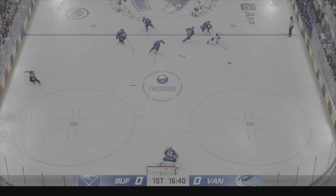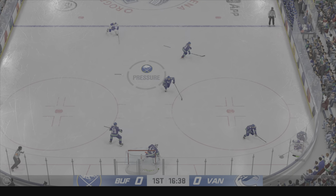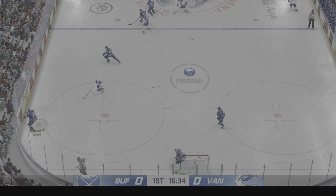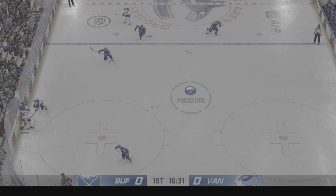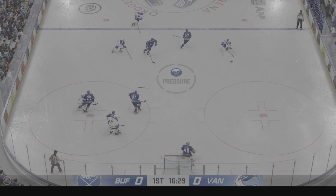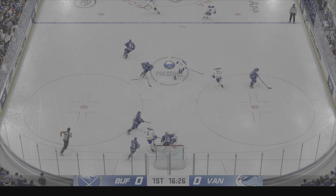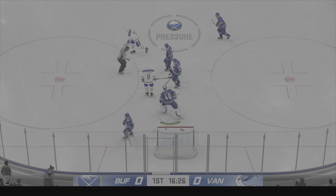Markstrom's last save was so impressive, James. Really a last-ditch effort to find the puck. When you out-battle, when you out-will your opponent, everyone around you gets energized. Just look at the bench. Everyone is elevated because of that save. Back at the point, he set it up. Georgiev's got the puck, and he's going to hang on.